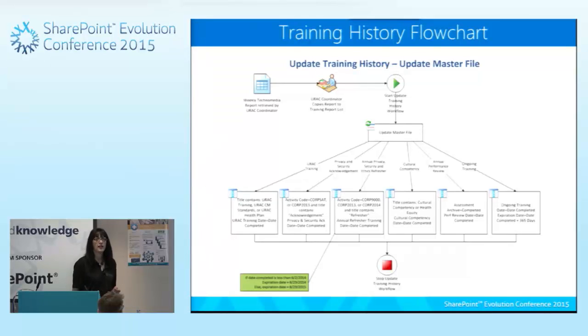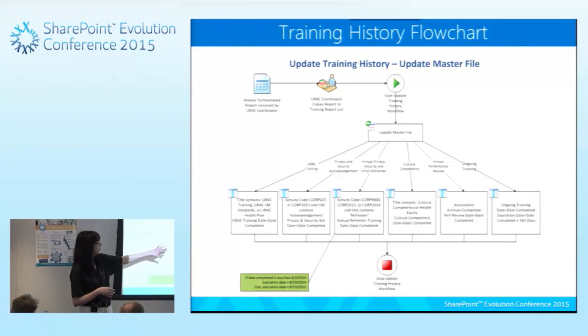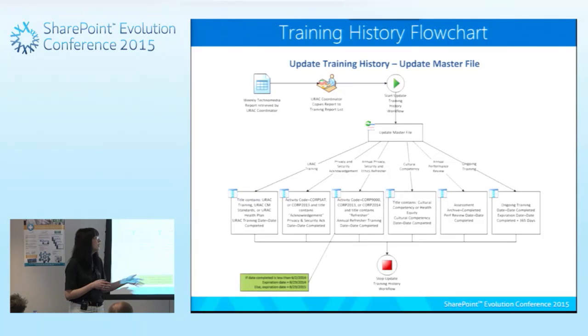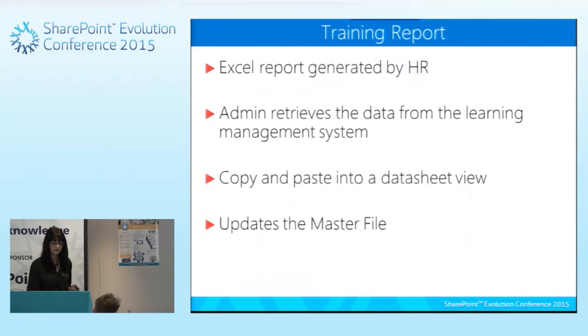The other piece, like I mentioned, is our training history. We needed to know that people completed the required amount of training throughout the year. They're required to take ongoing training at least once a year. So we said if it's this type of training or that type of training, based on what gets loaded, then it updates that master file as well.